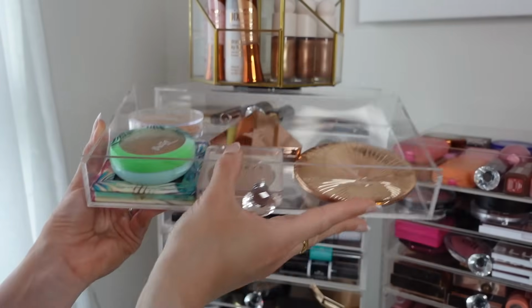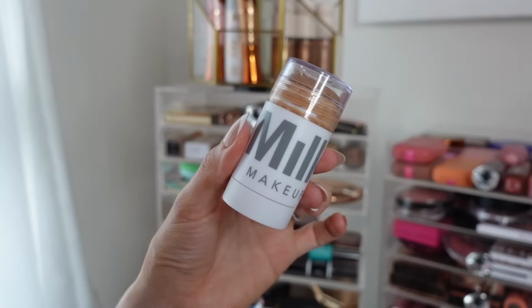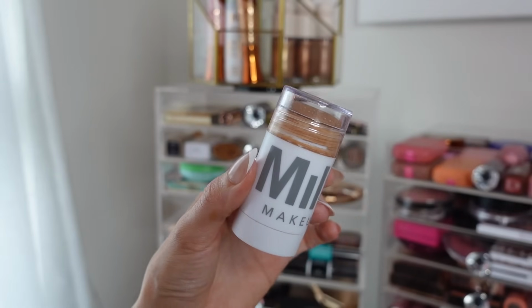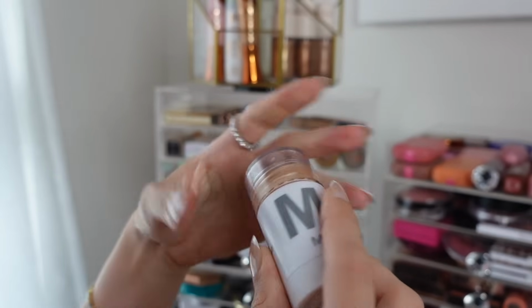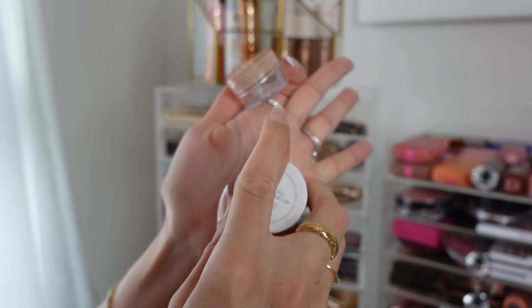And these are the ones we're gonna keep. Let's move on to the next. We have some more things in here. Let's get rid of this Milk Makeup bronzer stick. I actually love the matte bronzer from Milk. This is a great product. I like their complexion products a lot, but this is just really old. I know I need to get rid of it. Yeah, it has a very old smell. But let me just show you.